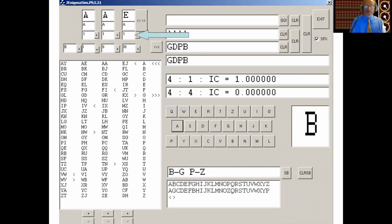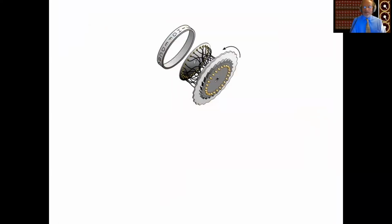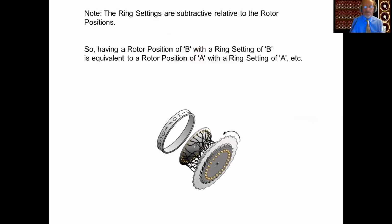Each rotor is in two parts. So there's a ring on the outside which is able to be rotated relative to the rest of the rotor, which is the actual thing that does the encryption. So this makes the encryption process somewhat more complicated.